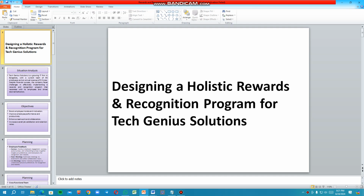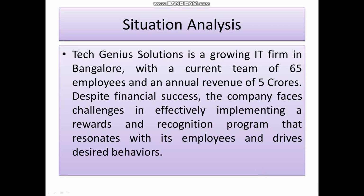Okay, so in today's presentation, we will be having a look at how to design a holistic rewards and recognition program. And the company in question here is Tech Genius Solutions. A bit of background on Tech Genius Solutions. It's a growing IT firm in Bangalore with a current team of 65 employees and an annual revenue of 5 crores. Now, despite the financial success, the company is facing challenges in effectively implementing a rewards and recognition program.